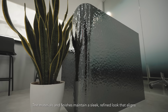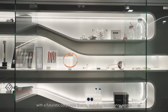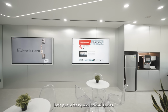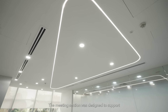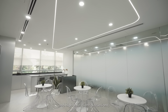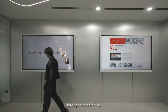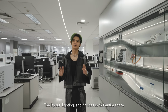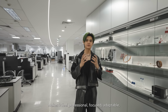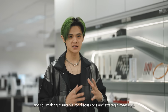The materials and finishes maintain a sleek, refined look that aligns with a futuristic corporate theme, ensuring consistency across both public-facing and internal spaces. The meeting section was designed to support both internal collaboration and high-level client discussions, while still continuing the same futuristic design language seen throughout the office. The layout, lighting, and finishes in this entire space make it feel professional, focused, adaptable, and still suitable for discussions and strategic meetings.